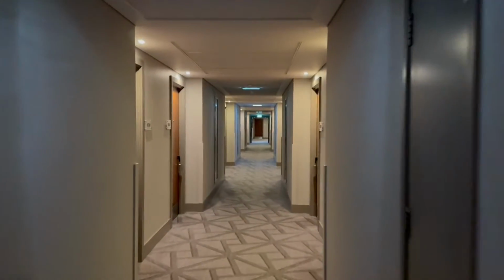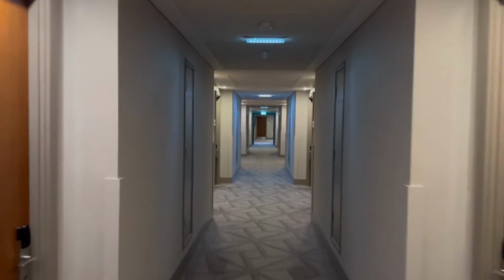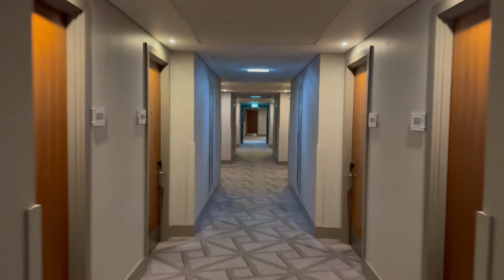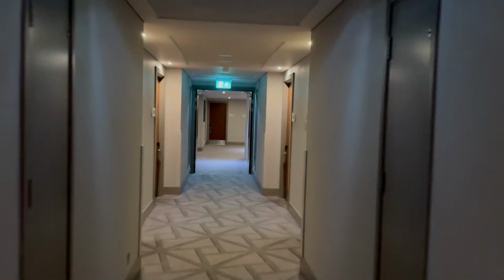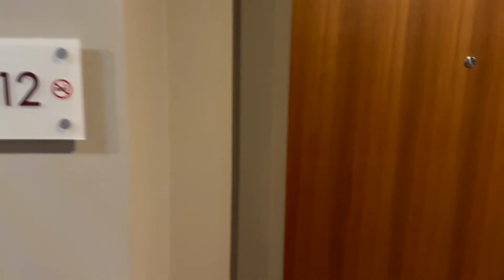Just before we get to the room though, I'll let you know that because we booked one of the cheapest rooms, which was actually a budget room, we were right on the other end. Because there were only 2 lifts, my room ended up being quite far away, a couple of minutes walk, as I said before, to get to my room. So I stayed in 5012, and this is what the room looks like.